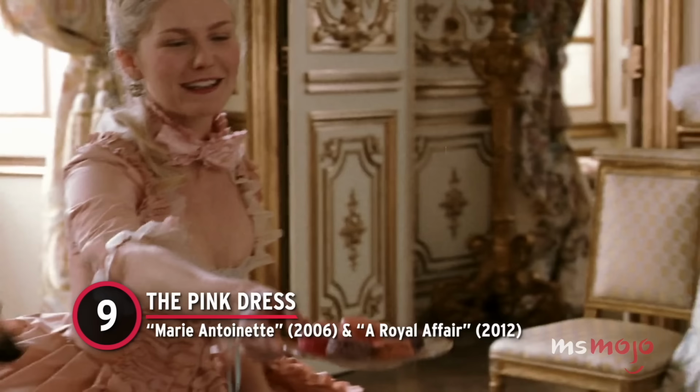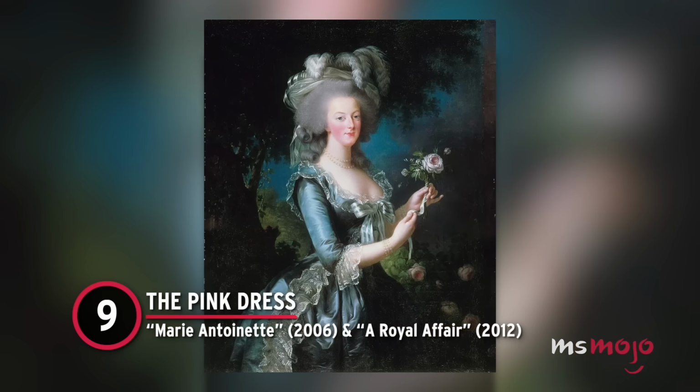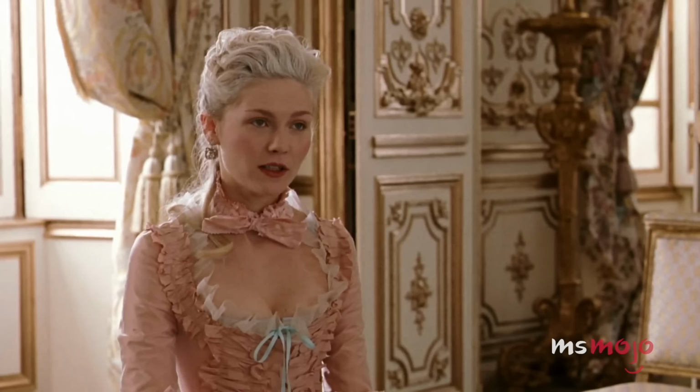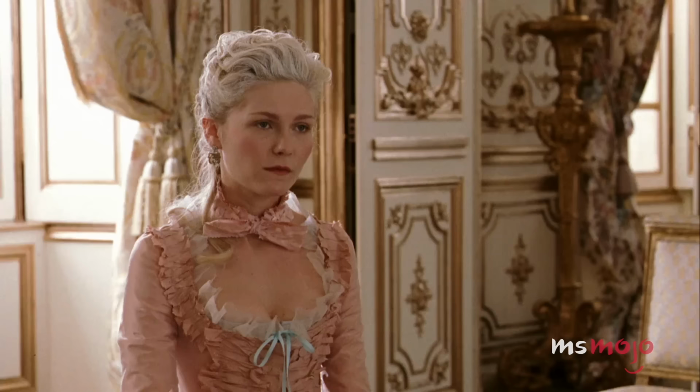Number 9, the pink dress. Marie Antoinette. And a royal affair. Paintings of Marie Antoinette's sumptuous fashions have inspired countless artists. This is perhaps never more true than in Sofia Coppola's underrated 2006 biopic based on Antoinette's life.